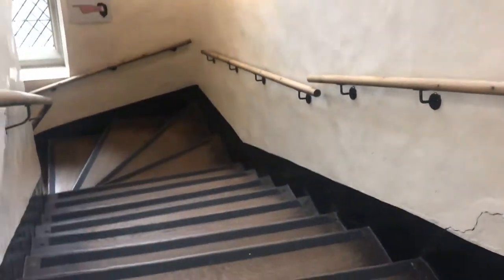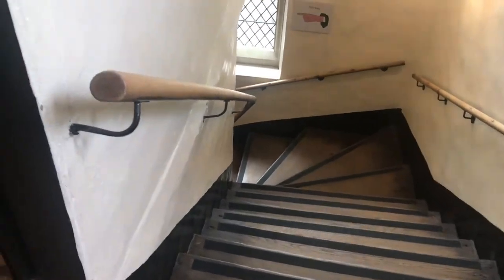This staircase is where a lot of ghosts are seen. There's a lady in a white dress, like that. That is the ghost, and they think it's one of the servants.